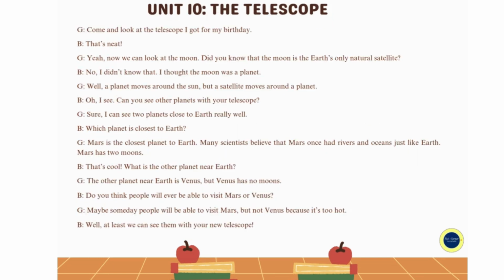Unit 10. The telescope. Come and look at the telescope I got for my birthday.